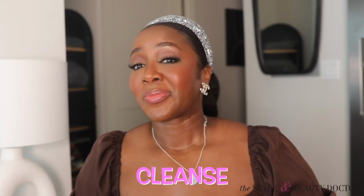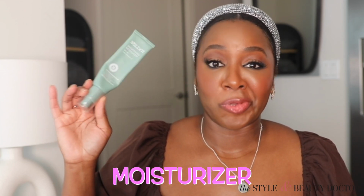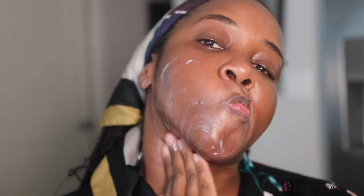Now, if you really want to simplify your daytime routine, you can do something like this: you cleanse, you do your Olay Super Serum, and then you've got your moisturizer and sunscreen in one step with the Bolden, like boom, boom, boom. This also has some brightening properties to it. It has vitamin C. I really love how this feels like there's absolutely nothing on. Once you put it on, it sinks into the skin. There's no greasy feel. There's no white cast.